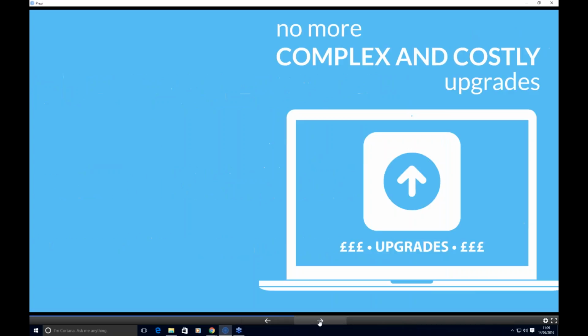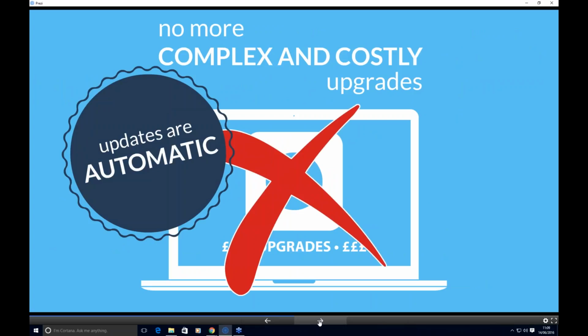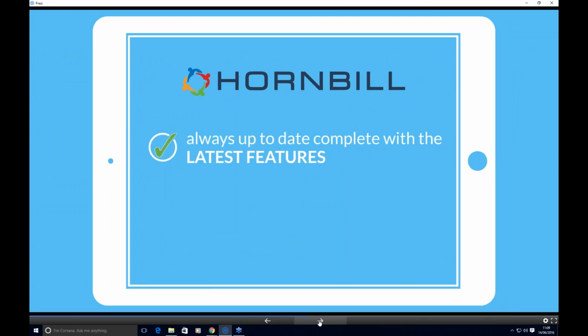Okay. So as a result, with Hornbill you get rid of all those upgrades, and effectively you're always up to date with the latest features, because the system's automatically updating itself, and as such you don't have to stop and think about those upgrades that we know can be painful and time consuming. Further to that, there's no disruption, because all you have to do is log in, we take care of all the work in the background, and you'll find that new features will appear all the time, and we provide inline training, and again during the demo Steve will probably touch on how we do that.